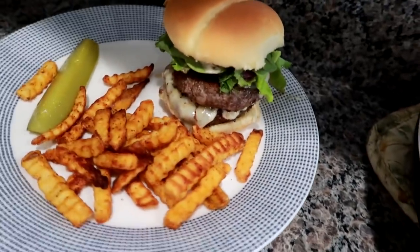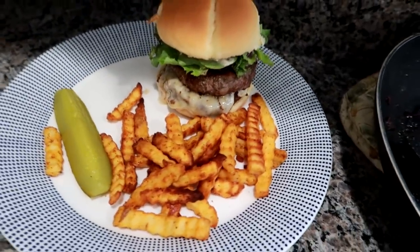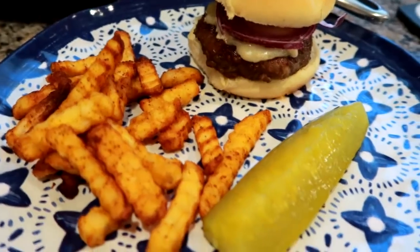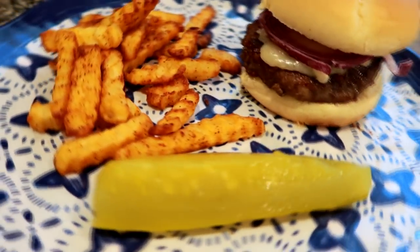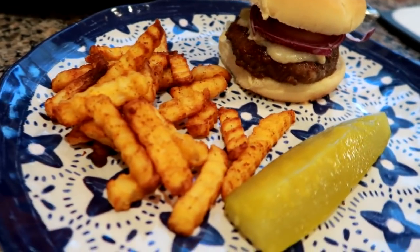Another night we had some burgers on the grill. My husband had a double-decker here, as you can see, with some sharp cheddar, and we did some oven fries, just the Walmart brand crinkle cut fries. And I had the same thing but one patty with cheese, onion, lettuce, and tomato.